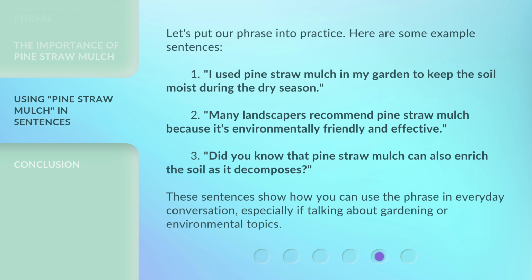3. Did you know that pine straw mulch can also enrich the soil as it decomposes? These sentences show how you can use the phrase in everyday conversation, especially if talking about gardening or environmental topics.